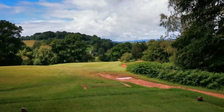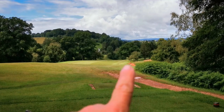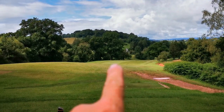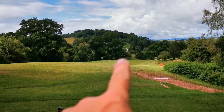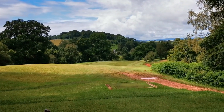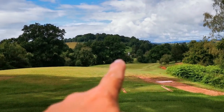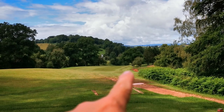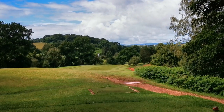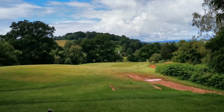Number 11, 304 yards. You can't quite see the green, it's behind those oak trees. So you can hit a mid iron here down onto the flat, and then a shorter iron over the top of the oak trees. Lost ball, left. Ditch down here. A lot of tall grass down there on the right. So it's time to play it safe.